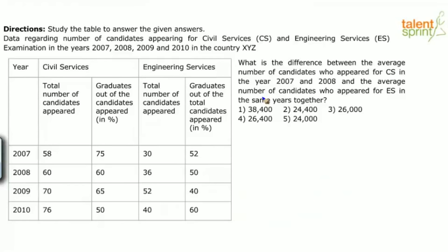Option 3, 26,000 is what all of you have got, right? Bonnie, Kumar, Suveda, and many others have responded, option 3. So shall we look at the solution now? Yes. What does it say?